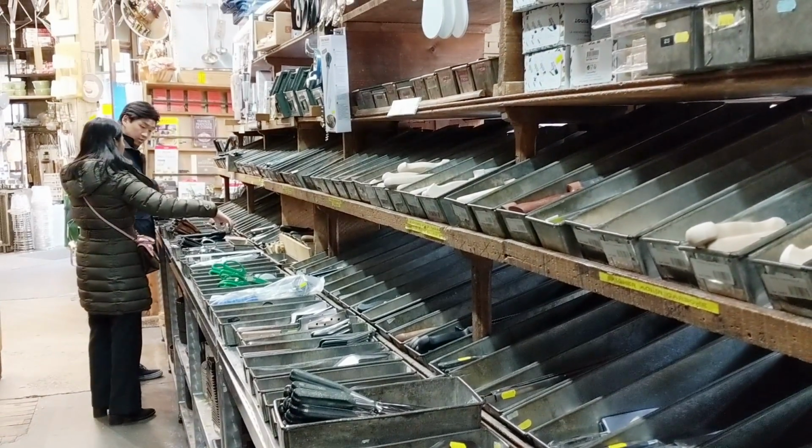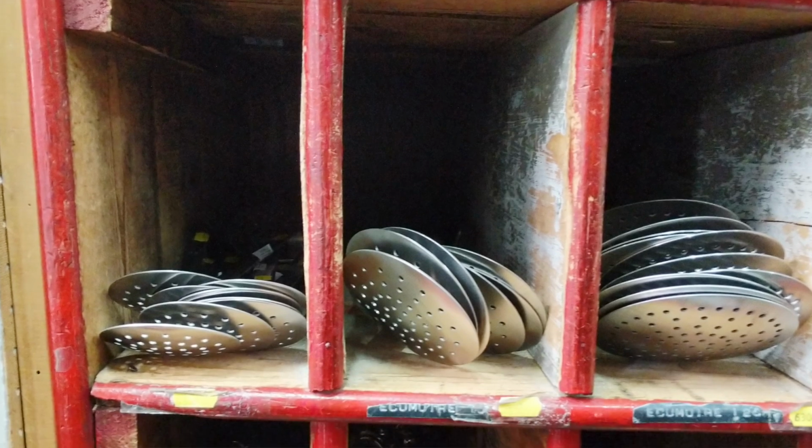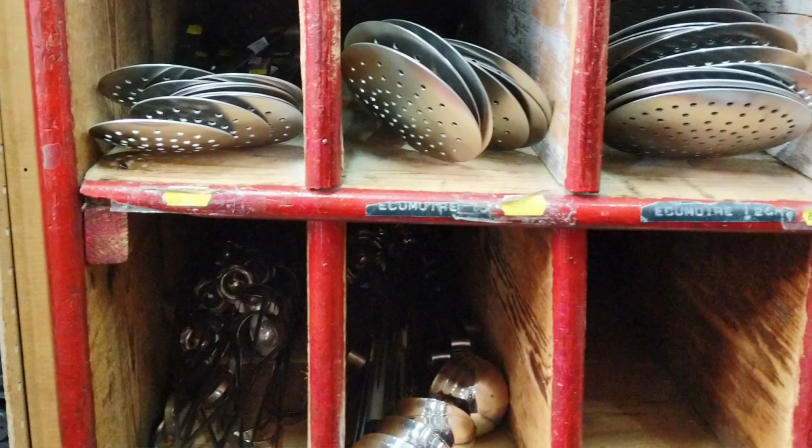Out of all of the other kitchen shops, they're all fairly close to one another, but this one is definitely worth going to. It has a very old feel. A lot of the stuff that they sold was different. I was trying to compare to the different kitchen shops that I've already been to, and this one is definitely worth a visit if you are visiting France and you happen to love kitchenware.